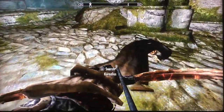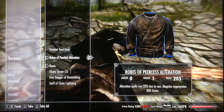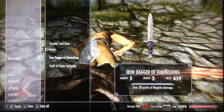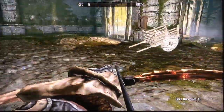Okay, let's see what Cornalis has. This is the bad guy. Daedra Heart, empty gem, key, some basic stuff. Iron Dagger of Diminishing, Staff of Lightning, yeah. Now we'll go check out the spiders.